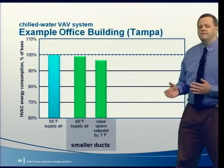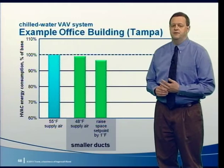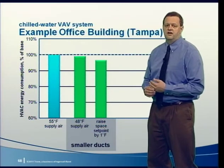To demonstrate the benefits of these strategies, here are the results of a TRACE analysis for an example office building. First, let's see what happens when we downsize the ducts as much as possible to reduce the installed cost.